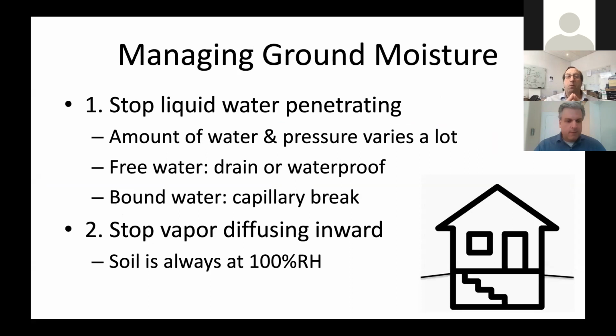Now, when we're dealing with liquid water on the walls, the amount of water that we have to deal with and the pressure it's under varies a lot. If you have a very free draining fill, by definition, it means that water will go down easily under the force of gravity. And that means you don't build much pressure. But if you have more varied soils, you might have some gravel and some clay or some loam, and you have layers like that, then the water may flow through the free draining parts and build up perched water tables on the less free draining part. And so you end up with pressures.